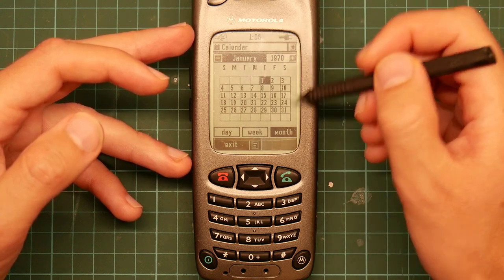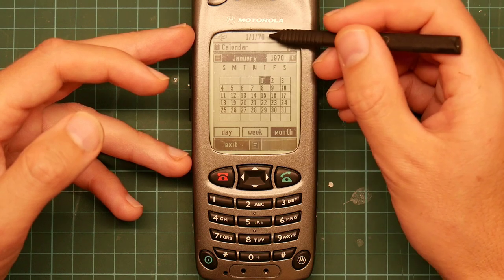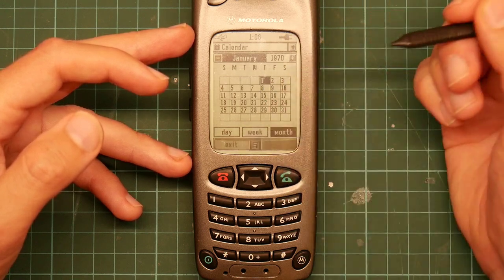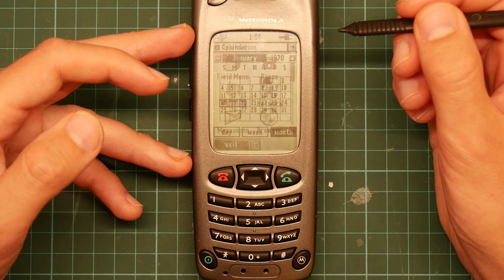So the clock is wrong. It thinks it's 1970. Yes, 1970. Yeah, the clock's reset to epoch. I have fired this up before and I've changed the clock on it, but it's really no fun. Let's actually try and find that.